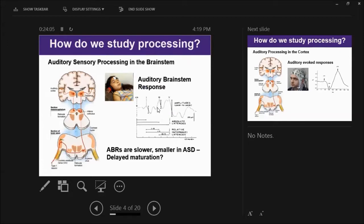Okay. So that is auditory sensory processing in the brainstem. We can also measure it on the cortical level. Just terminology. From your perspective, are auditory and acoustic interchangeable?